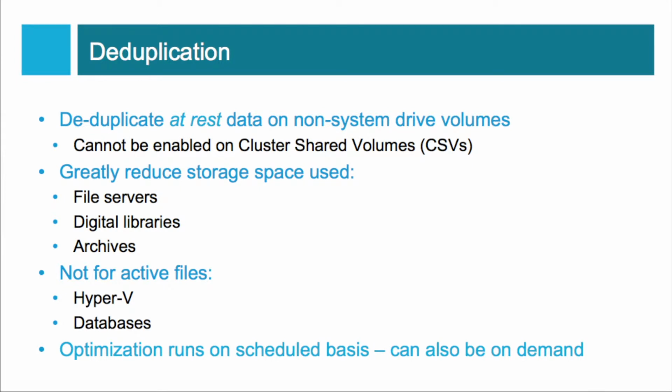A large private cloud running Virtual Machine Manager, and you've got virtual hard disks that are pretty much fairly identical. A couple of bits here and there that might be different. And they're all consuming lots of space. If you could deduplicate those, so you're only consuming a fraction of that space, you can save a lot of money. It's not for active files.